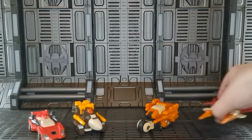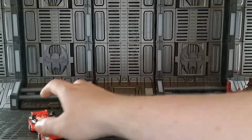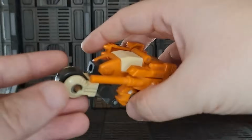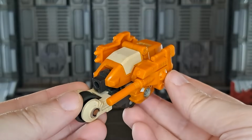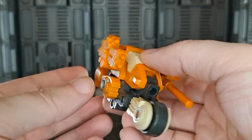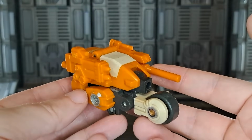Let us focus on, let's see. I will admit, some of these have survived my childhood, and they are in worse condition than the others. Because of that, we will get them out of the way. Afterburner was always one of my favorites as a kid. I love this design of futuristic motorcycle. I love the big guns he comes with. It was just a really cool looking vehicle.